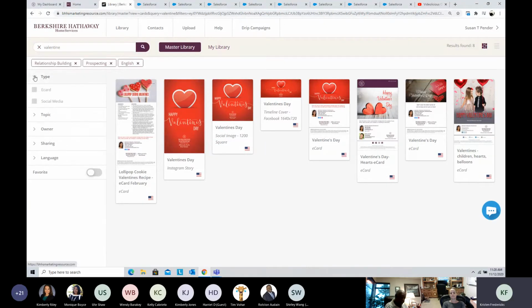You can also determine what kind you'd like, whether you'd like an e-card or whether you want something for social media. Notice that we do have social marketing in here as well. So we have Instagram stories. Here's one for a social square. You can use that on Facebook or Instagram if you'd want to. We do have even Facebook covers. And of course, we have other e-cards that are available in here. So you can market yourself not just on an e-card level, but you can also market yourself on a social level with professionally designed and branded social graphics in here.